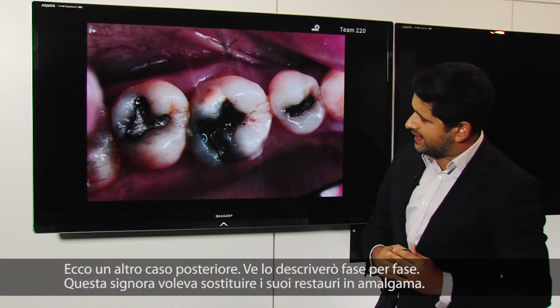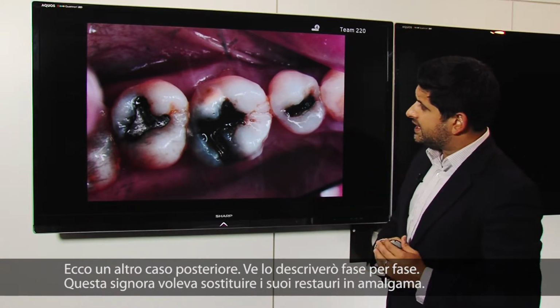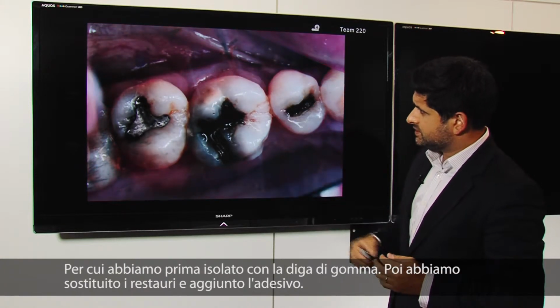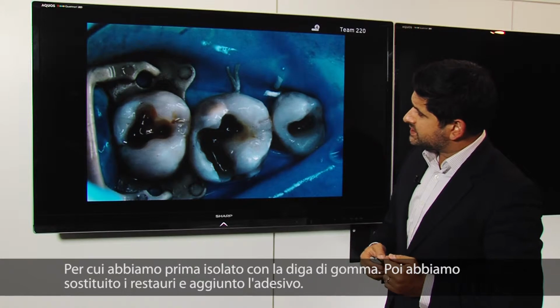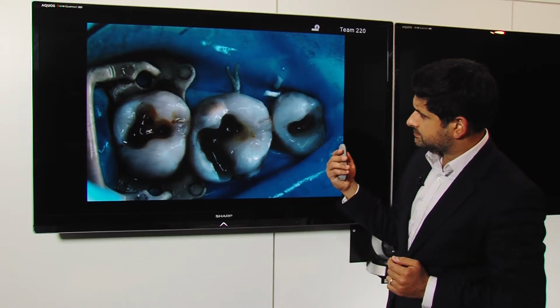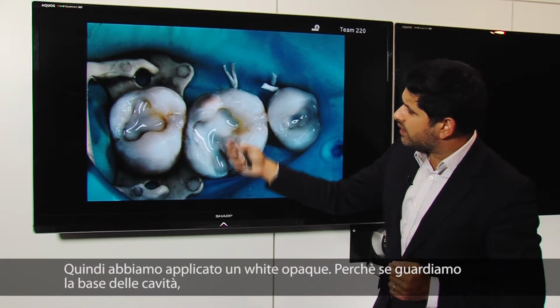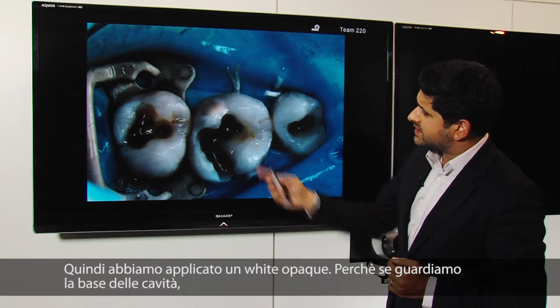Here, another posterior case. And I'll talk you through this one step by step. So this lady came to see us, wanted to replace these amalgam restorations. So we first isolate under rubber dam, then replace the restorations and bond.